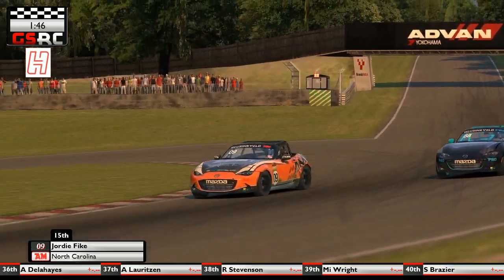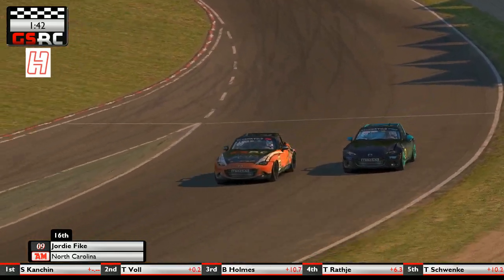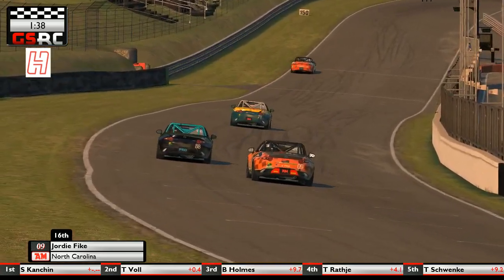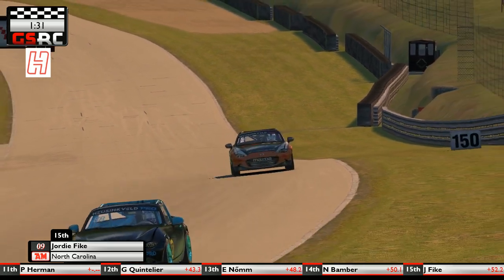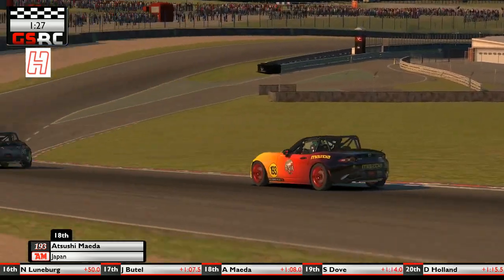And we still got battles like this one. Bamber, Fike, Lundberg trying to steal one away from Jordi Fike on the drive to the line. I think Noel Lundberg stole one on the drive to the line. Jordi Fike's got nothing left in the tank. Bamber gets 14th. A good run, though, from Jordi. Up 6 spots, a fantastic run for him.